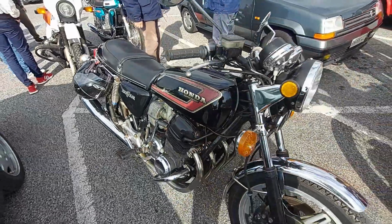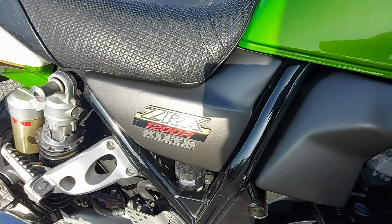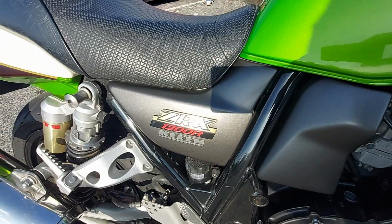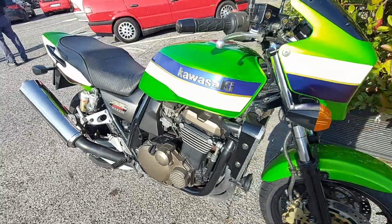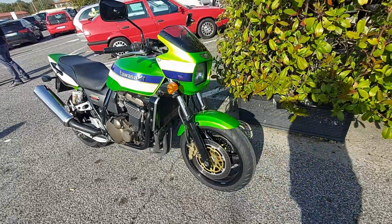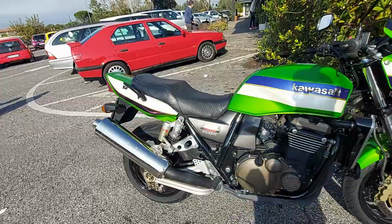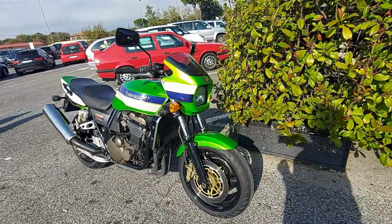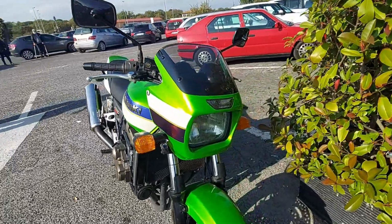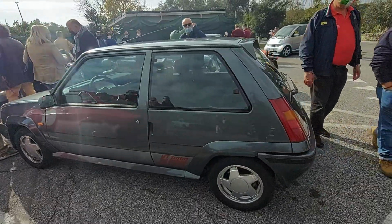What a lineup of classic motorcycles. This is a Kawasaki ZRX 1200. Look at that. Wow. Look at that nice green paintwork. Renault 5 GT Turbo.